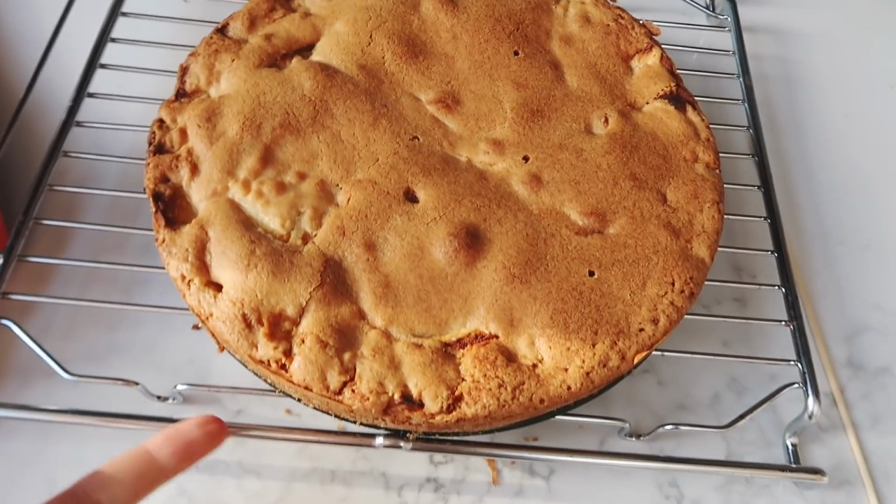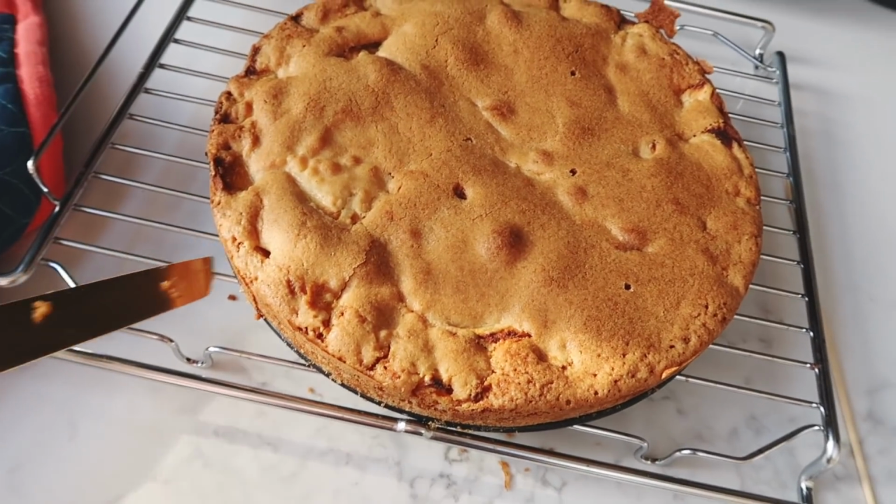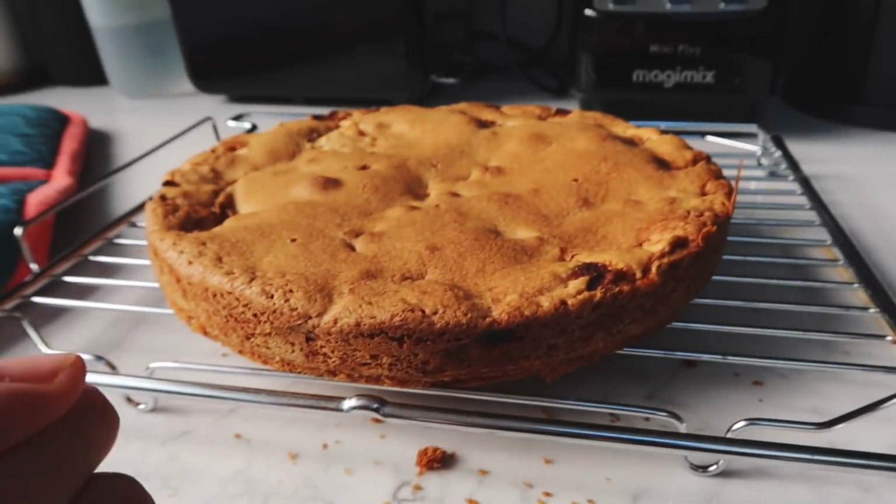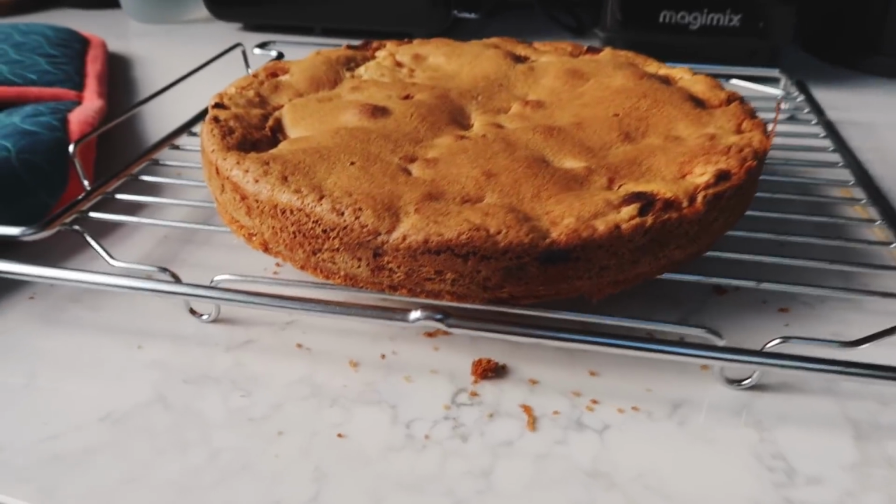Hopefully it'll taste okay. Now I need to figure out how to get it off this bottom thing. I would be terrible in the bake-off. Okay, it didn't stick to the bottom. It's such a success. You've got to celebrate the mini successes in life, you see.